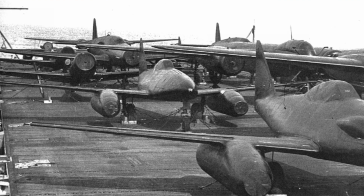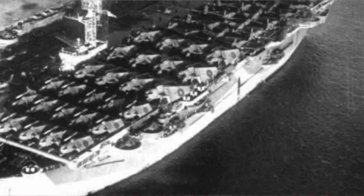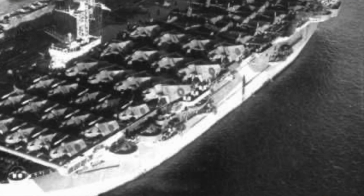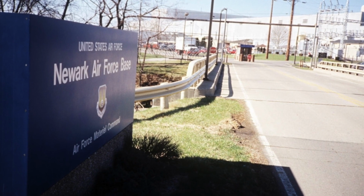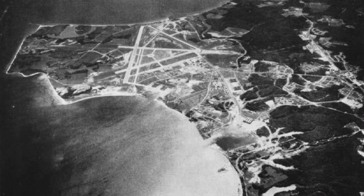All the aircraft were loaded onto the carrier and taken to the United States, where they were offloaded at Newark Army Airfield. They were then studied at their respective flight test centres. For the Air Force, that was at Wilbur Wright Field. For the Navy, the Patuxent Naval Air Test Centre.